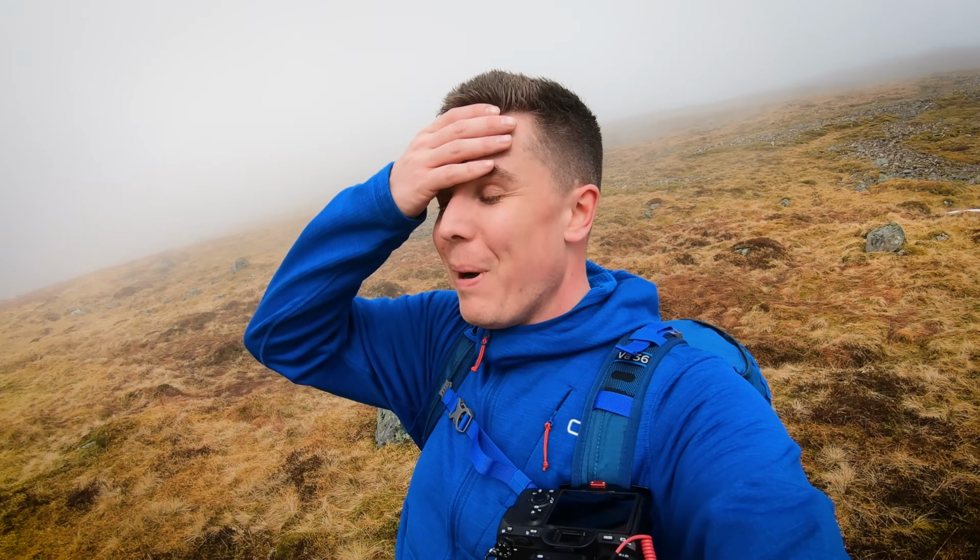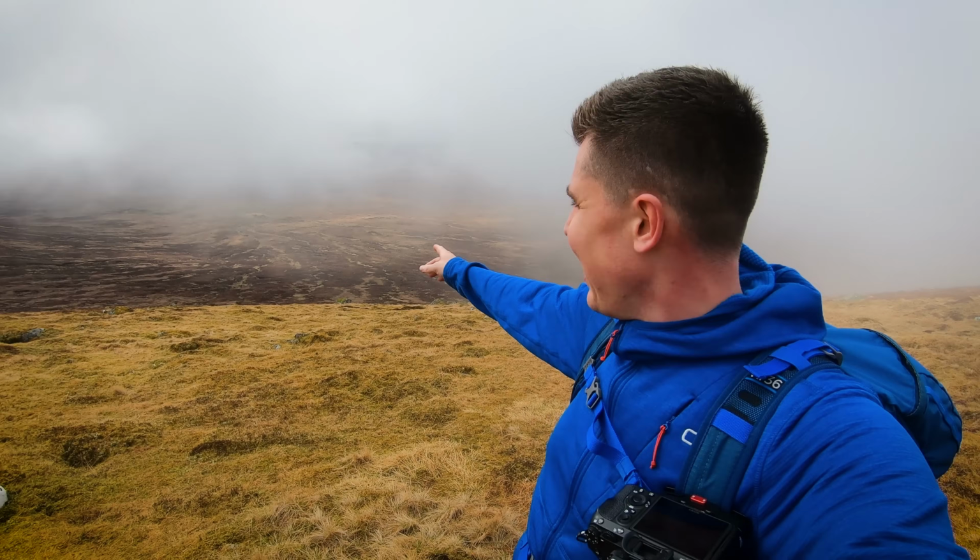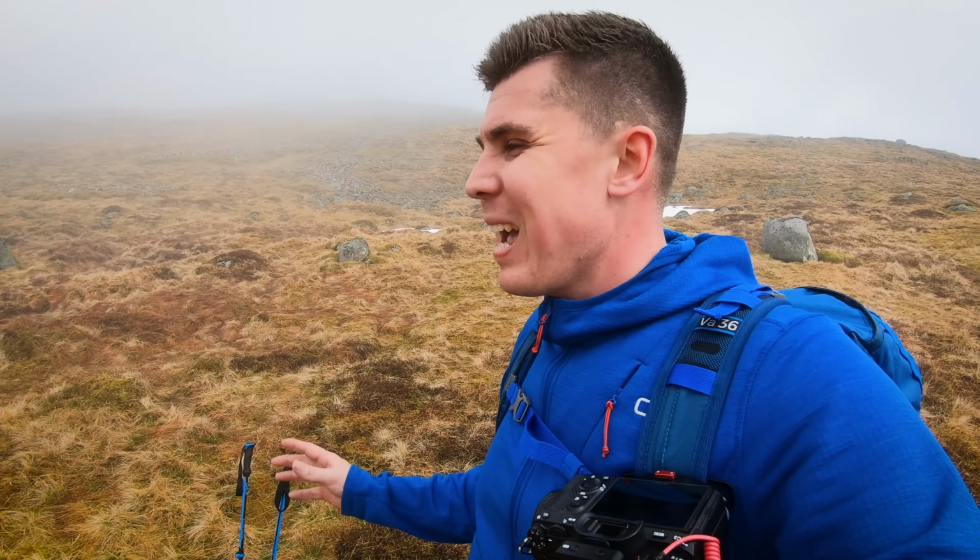As expected, that's me in the fog. I'm sweating buckets. It's actually pretty muggy up here, to be fair. And that is the pull up that I've just done straight up. I think I'm only about 10-15 minutes from the top. I think it's just in the cloud there. There's a bit of blue sky above me, so I think the sun is going to burn this cloud off.